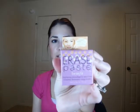I also picked up the Erase Paste by Benefit, and I am in number 1, which is Fair, and this is to conceal and brighten. I got a little sample of this a while back, and I actually really like it. They have, I think, 3 shades. Hold on. I dropped my little scooper thing that you get. You get this little scoop thing.